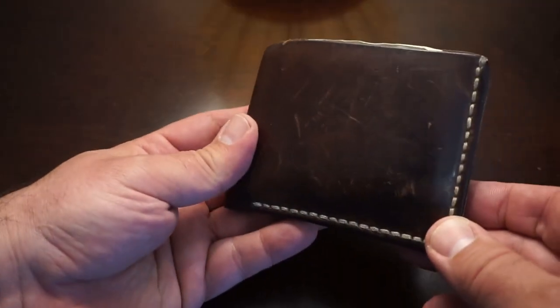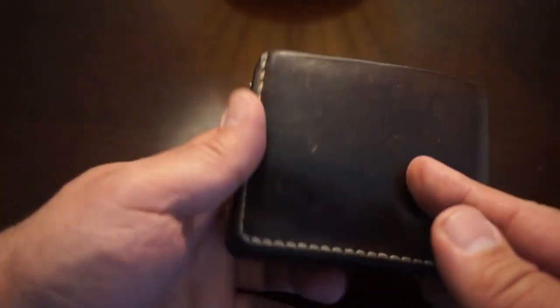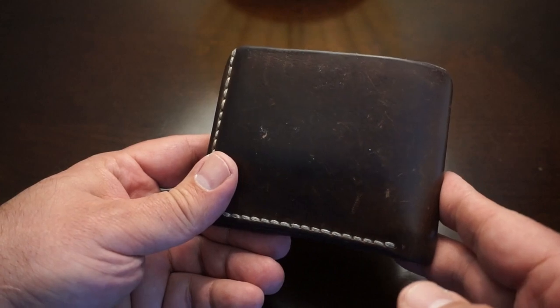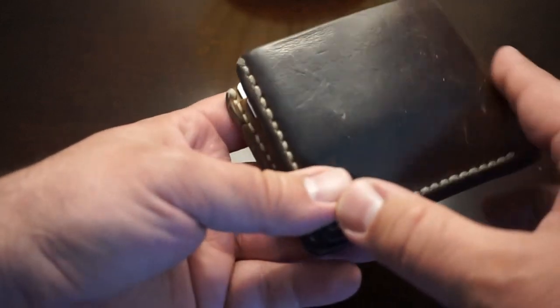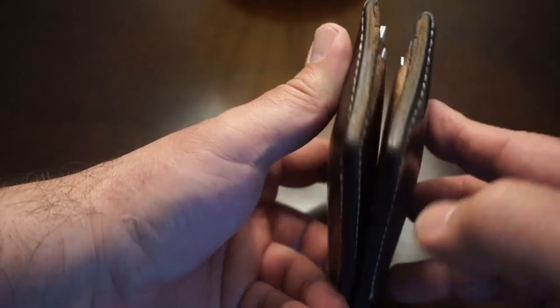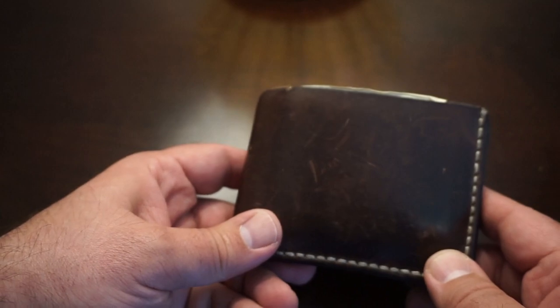And specific features of the wallet, according to the website: made from USA full grain leather, a durable leather that will develop a rich patina over time, which it is. Lifetime guarantee, hand sewn with durable tiger thread. It says it will never unravel or come apart. And the edges are holding up really well. Again, none of the threads have busted out. It's not splitting. Definitely great value for the money.